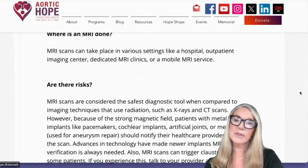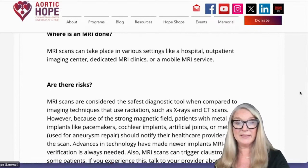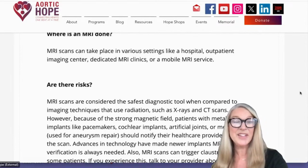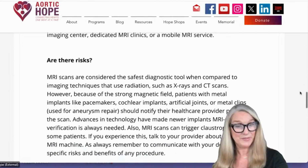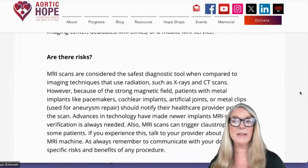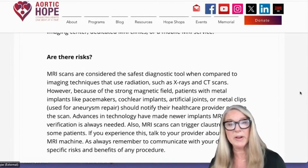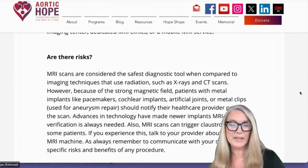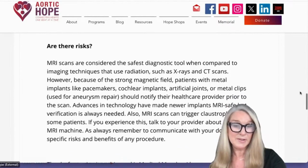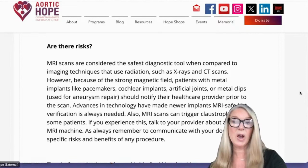MRI scans are considered the safest diagnostic tool when compared to imaging techniques that use radiation, such as X-rays and CT scans. However, because of the strong magnetic field, patients with metal implants like pacemakers, cochlear implants, artificial joints, or metal clips that are used for aneurysm repair should notify their health care provider prior to the scan. Advances in technology have made newer implants MRI safe, but verification is always needed.